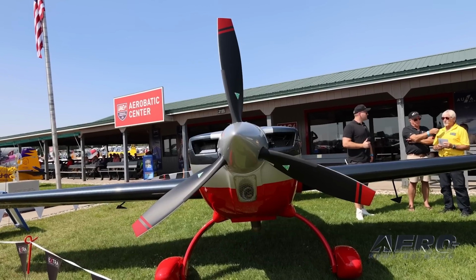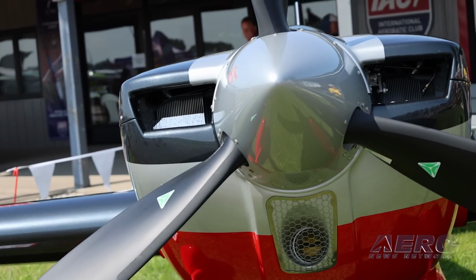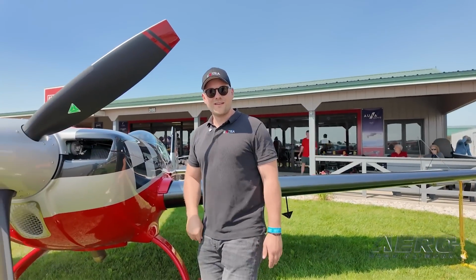It's powered by a Lycoming 580, together with a 3 or 4 blade propeller from MT. And below we use Beringer brakes, so you also have the best performance on the ground.